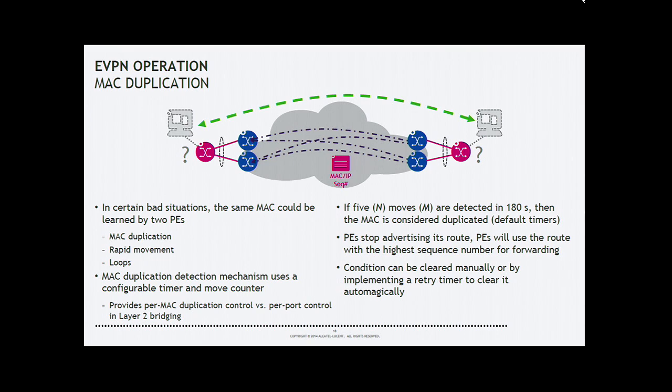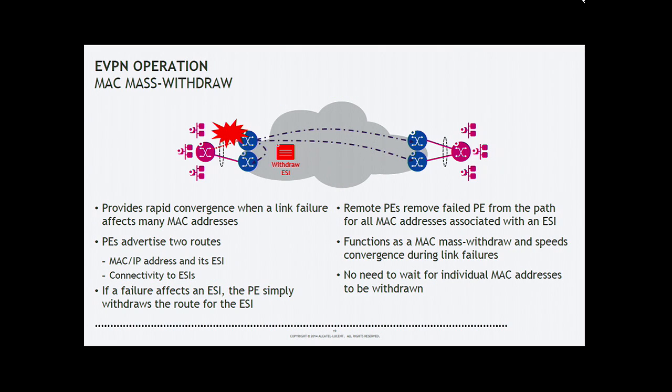So this is kind of an interesting mechanism, because today if we have a loop in the network, then generally the whole port gets shut down or the whole VLAN gets shut down or something like this. But this is a per MAC loop control mechanism. Mass withdrawal, this is just really an optimization on withdrawing. So if a segment goes down, then all MACs for that segment will be withdrawn instead of sending several withdrawal messages for each individual MAC.